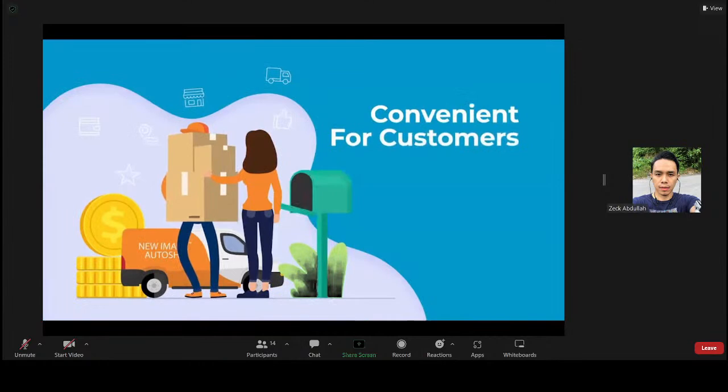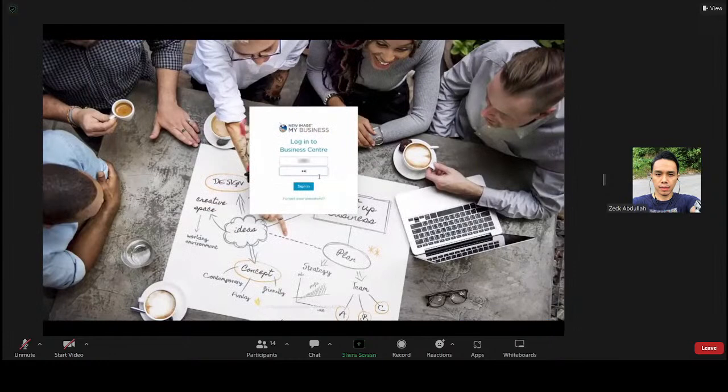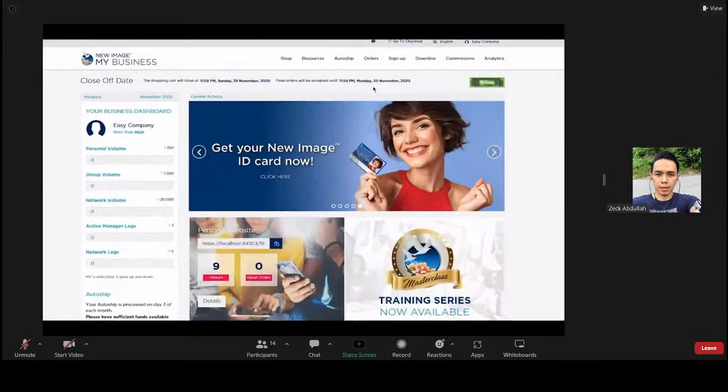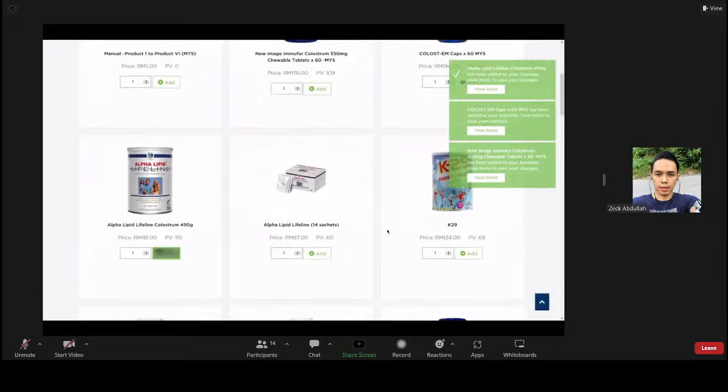You will automatically receive your favorite New Image products direct to your door, so you'll never run out. It's easy to set up. Log into your New Image Business Center. Click on AutoShip, then choose Create New AutoShip. Choose the products you would like to receive every month and add them to your cart. AutoShip orders are limited to a maximum of 6 individual products per month and up to 1,350 PV.